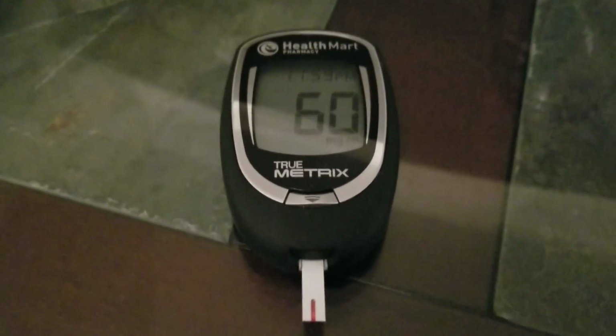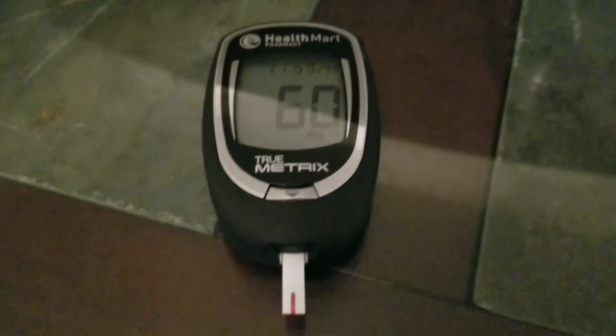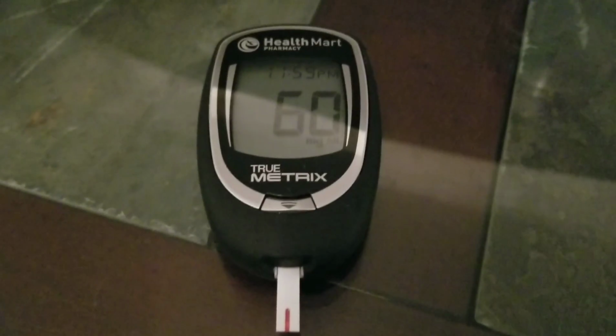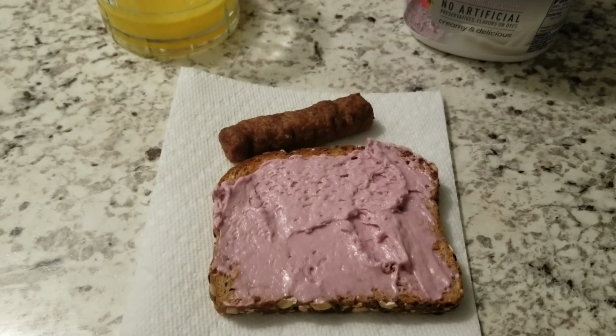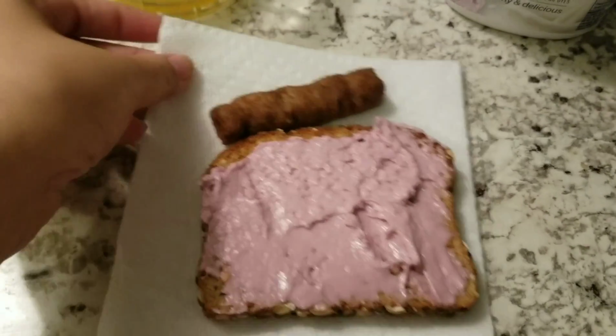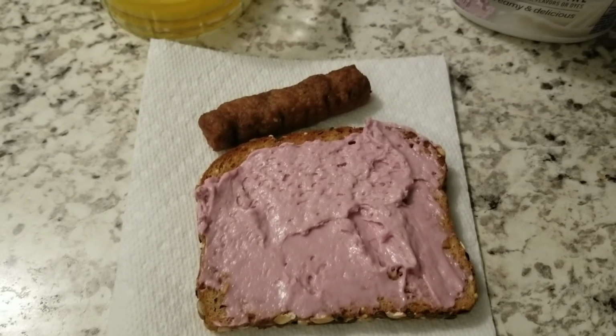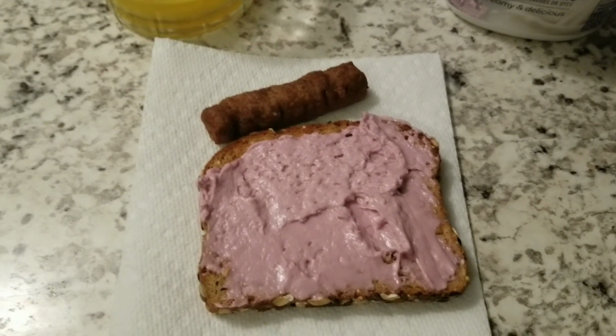So my sugar is low, so I'm gonna go ahead and have my third snack. Maybe a little bit of juice just to bring it up. So this is what I'm having for my snack before bed now. It is 1 slice of David's Killer bread, and it's 13 grams.